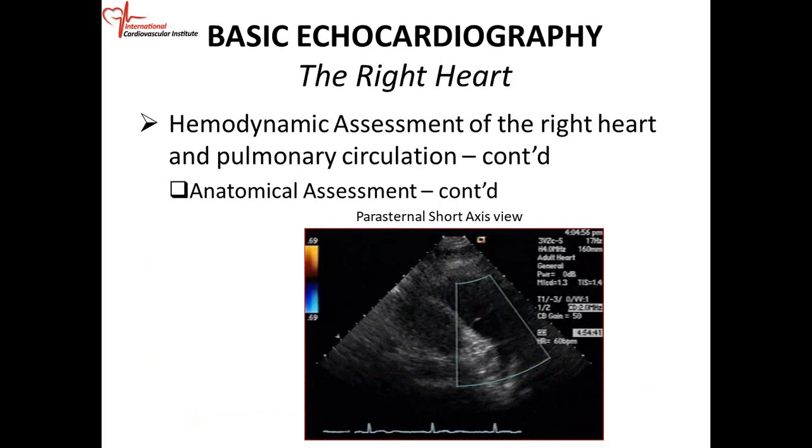Sometimes when you're looking at your pulmonary circuit, this is a short axis view at the level of the aorta, but it is a modified view, so you can visualize the pulmonary valve, the right ventricular outflow tract, and the pulmonary trunk. Sometimes you have to do these modified views to have a better assessment of the right ventricular outflow tract, the pulmonary valve, and the pulmonary trunk.